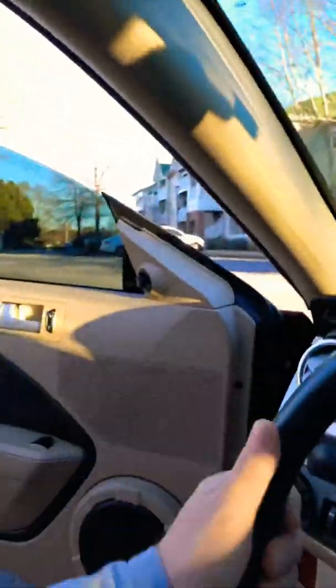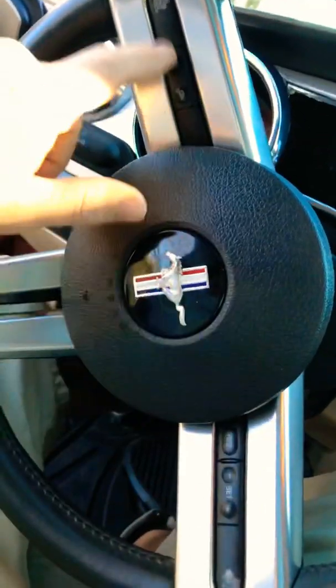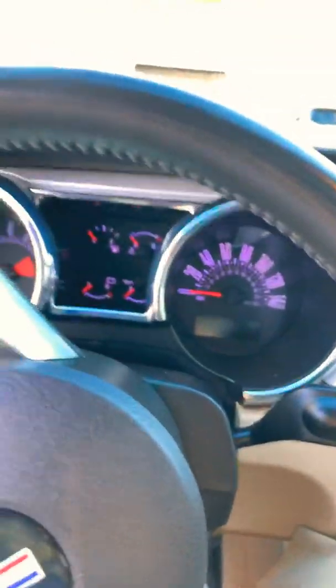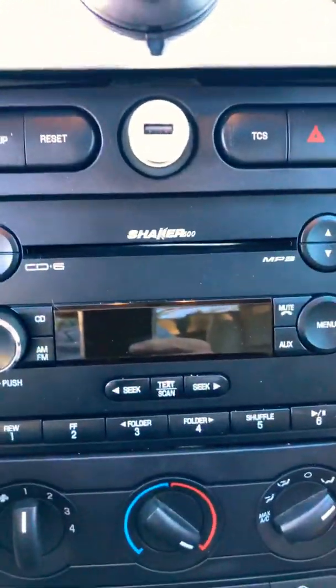However, it has leather door inserts, a wrapped leather steering wheel, the aluminum casing, and of course the buttons for the selector and the cruise control. It does have the color changing LED dash, and the six disc CD changer with the Shaker 600 sound system. This car was MP3 capable.